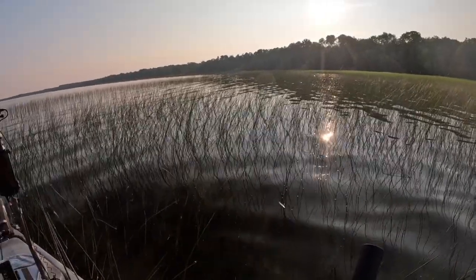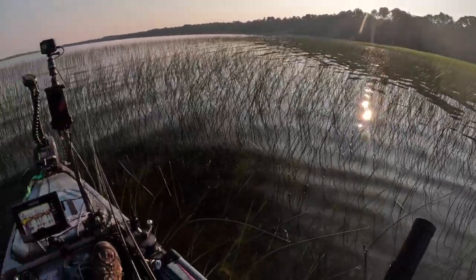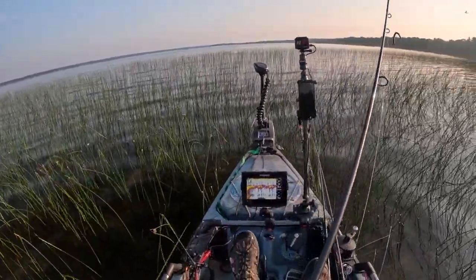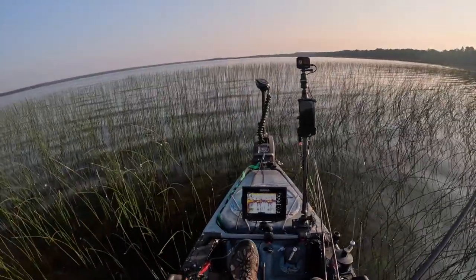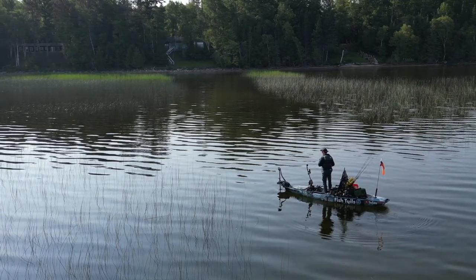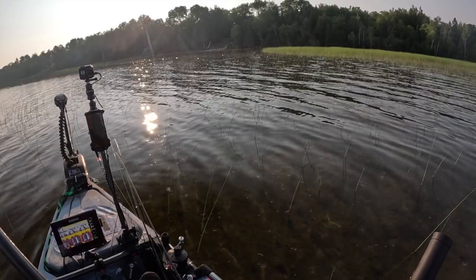Now this is some heavy weed cover in here, but the PA-14 gets through here somehow. It's working its way. I'm gonna cast a little deeper from where I caught that last one. See if there's a pile of them.